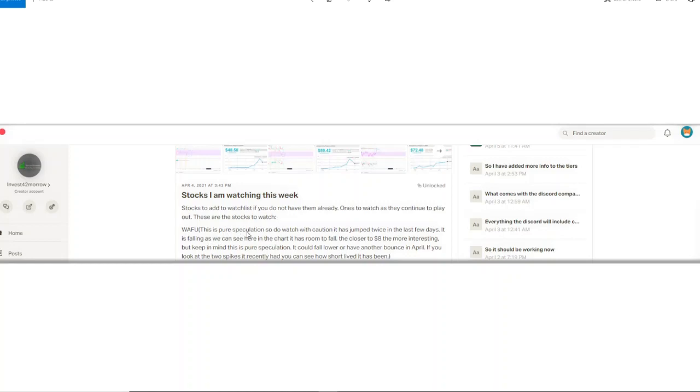So this is a pure speculation play, as I said. So do watch with caution, as it jumped twice in the last few days. It is falling, as we can see here in the chart, and it has room to fall. The closer to $8, the more interesting. I was about to say $9 because I'm thinking about where it's at right now. But keep in mind, this is pure speculation. It could fall lower or have another bounce in April.